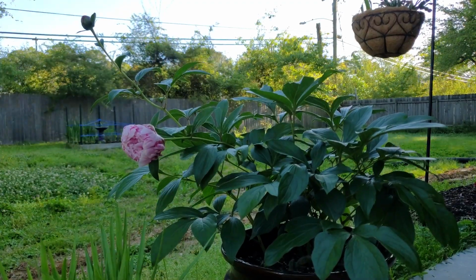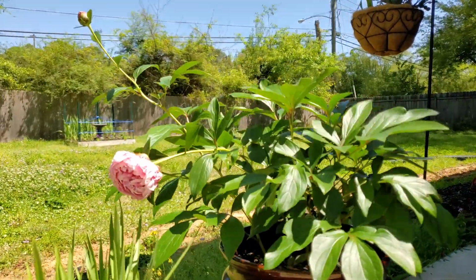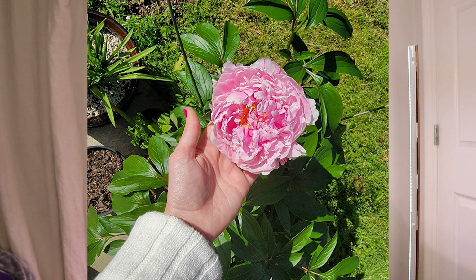I filmed a really cool time lapse, and I really wish that I had staked the flowers, because the very first one I had, the stem kind of snapped, but I was able to use some tape and a stick and get it to stand upright. So that wasn't a big deal.